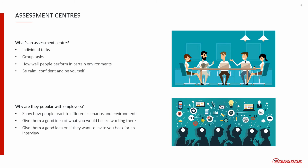An individual activity could consist of completing a task in a set time. A group activity could be that you are given a scenario and you have to decide how you react and what you would do. Remember, they're just looking for how well you and other people show themselves. Stay calm, be confident, just be yourself.